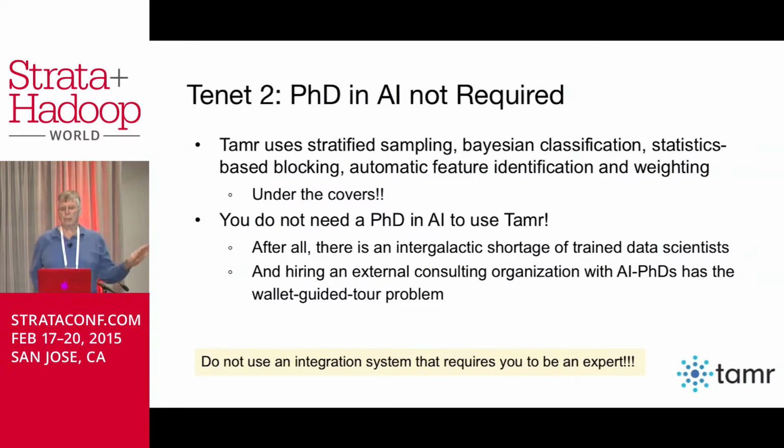After all, there's an intergalactic shortage of trained data scientists, and that shortage is going to continue for quite a while, until schools generate a much bigger supply of trained folks. So you can't require excessive amounts of smarts to use an integration system. You have to use one that can be understood by mere mortals. And in any case, Palantir is hiring all the data scientists it can. It can outbid you for talent. And if you hire an external organization, it has this wallet guided tour problem for the indefinite future.